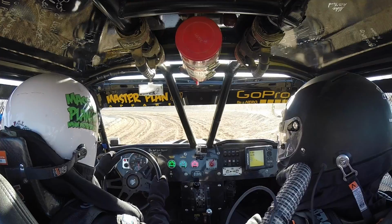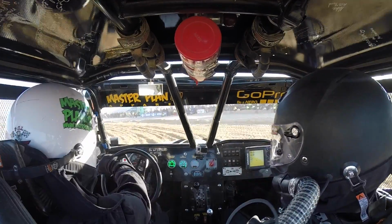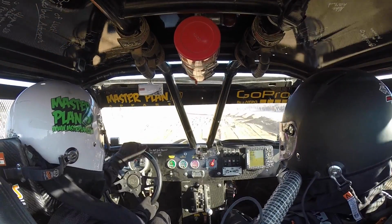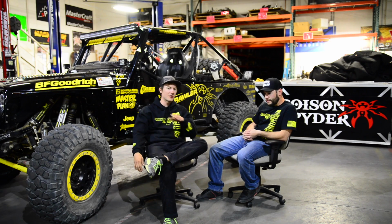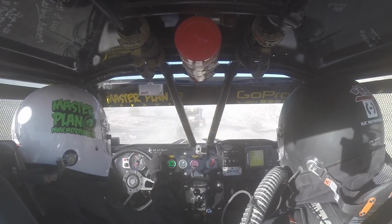Green flag dropped, and we were off. We were pretty much neck and neck until we hit the tabletop, and after the tabletop, we cruised past them. CJ was heavy on the horn, and on the outside cut across and started making our way up to the first hill climb. Halfway up the hill climb, we caught up to the next car.